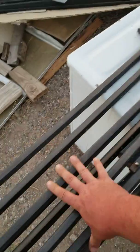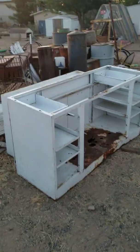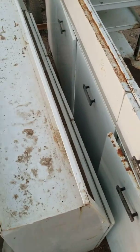So we got all the stuff to do our processing area right over here. So we have our sink, which will hook up to the garden hose. This is going to be our roof structure over top of the processing area. Some cabinets. Just need to find a countertop or make one. Do a little fixer-upper on it too. This is the back side, so that's going to be against the house. You're not going to see that too much, but front side's all there. Just needs a little bit of love.